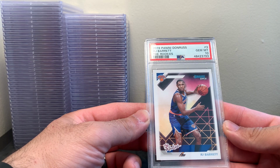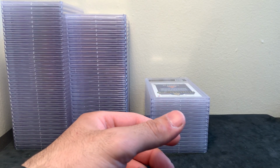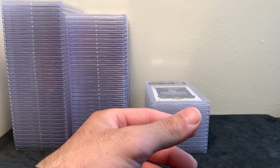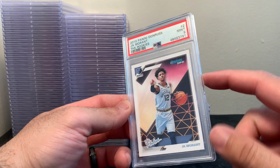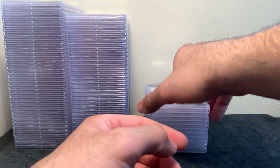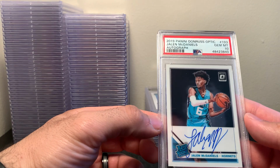Is RJ Barrett, PSA 10, the rookies. Probably paid like $1 or $2 for this. RJ Barrett, the rookies, another PSA 10, so 2 for 2 on those. Pretty nice. We got a Ja Morant, the rookies. A 9. I got this in the same lot that I got that Zion Williamson. We got a Jalen McDaniels. It's got to be like an auto or something. Yeah, it's an auto. This is Optic.